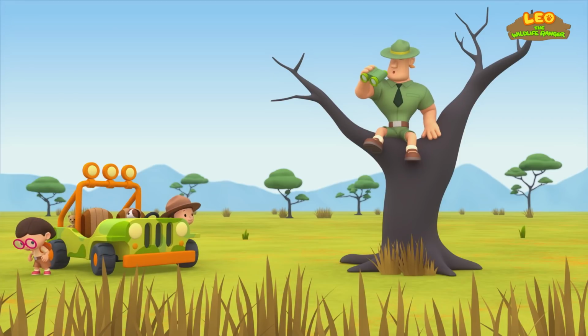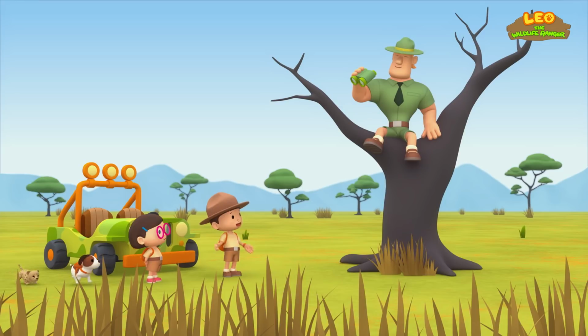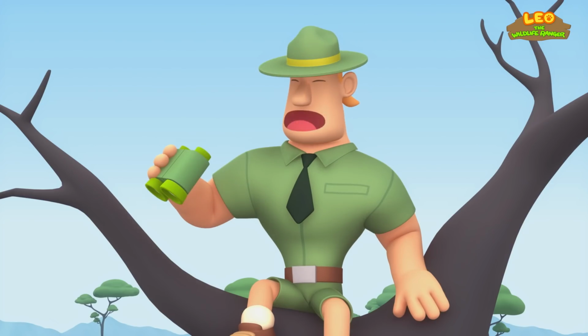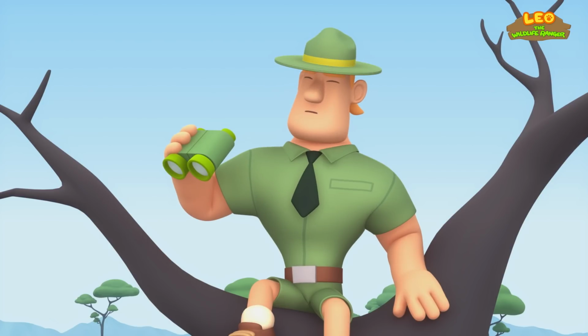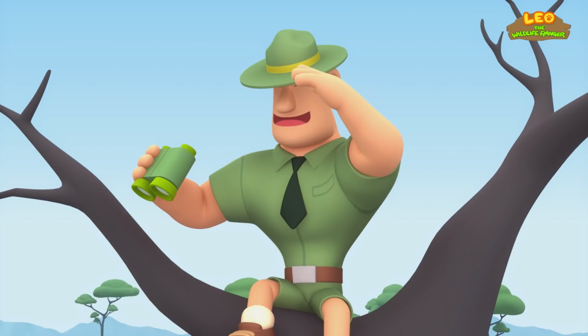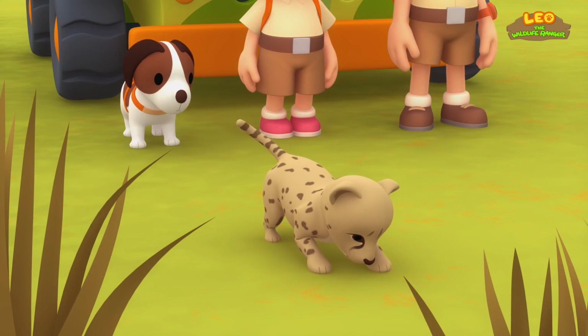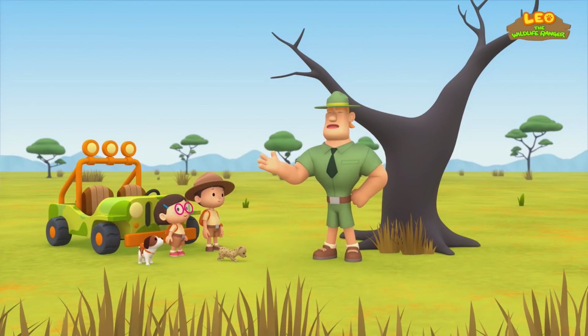Ranger Rocky! Welcome to the savannah, Junior Rangers. What are you doing up there, Ranger Rocky? Illegal hunters have been spotted nearby, so I'm on the lookout for them. Up here, I have a good view of the savannah. Ah, I see you've brought along a cheetah cub with you today. Make sure you watch over your little friend.